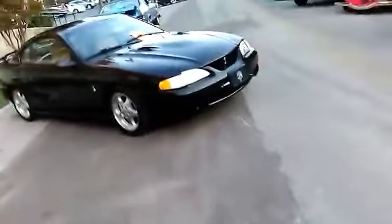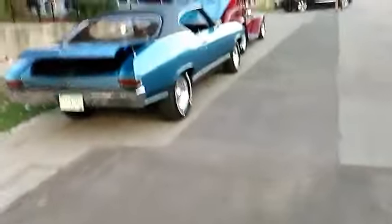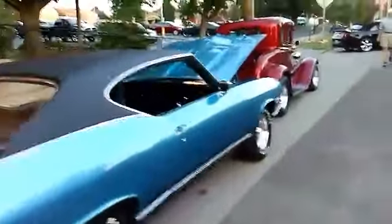That's nice stuff. I'm showing you some of the Mustang Cobra. Flashing lights, guys. I need that color. You can't see it, but there's ground effects. It's got ground effects, you guys.